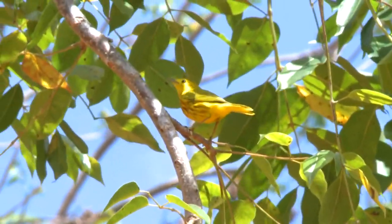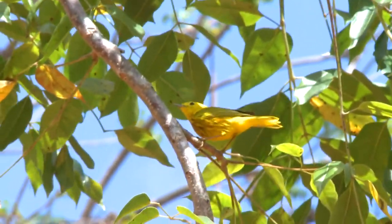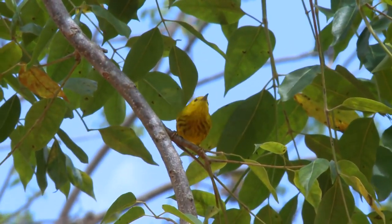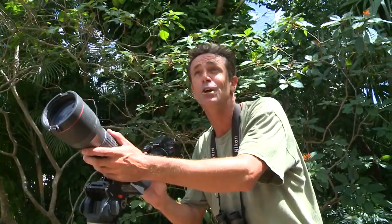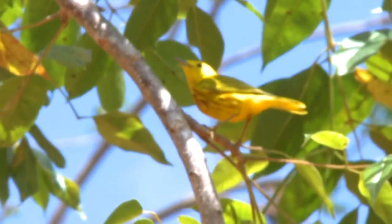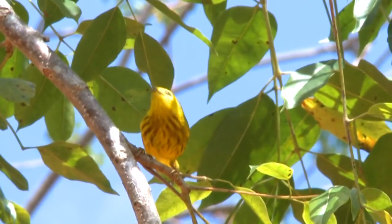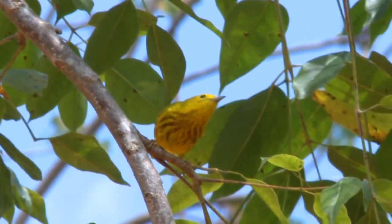What a spectacular golden warbler. This is the subspecies of the yellow warbler, found only on Cozumel. This is endemic to Cozumel Island, the golden warbler. Look at those bright colors, those nice stripes on the throat. What a spectacular warbler, the golden warbler of Cozumel Island.